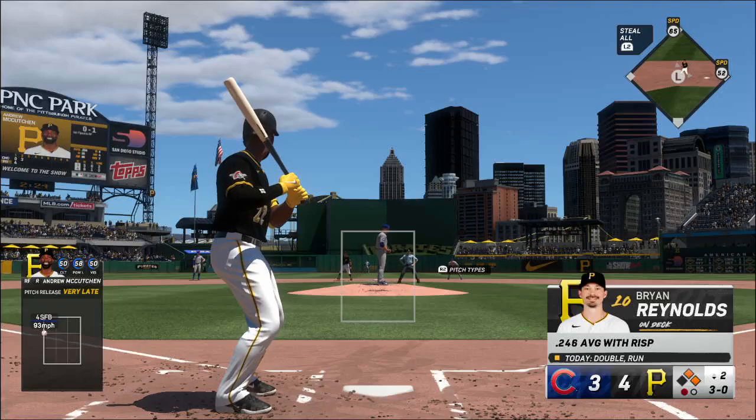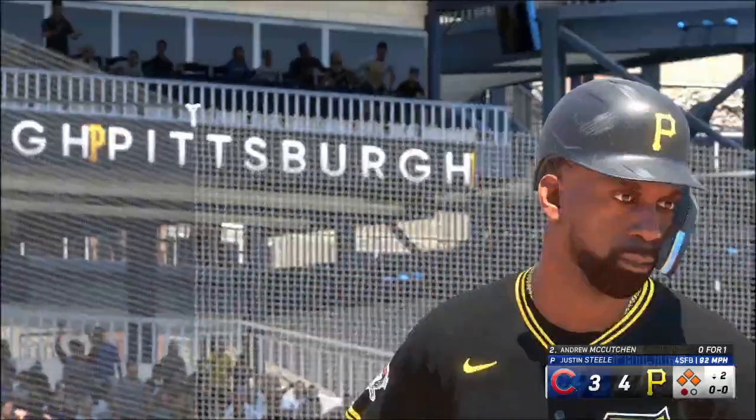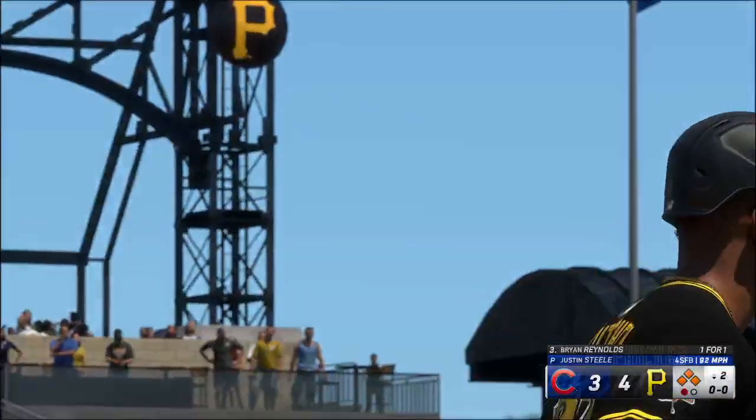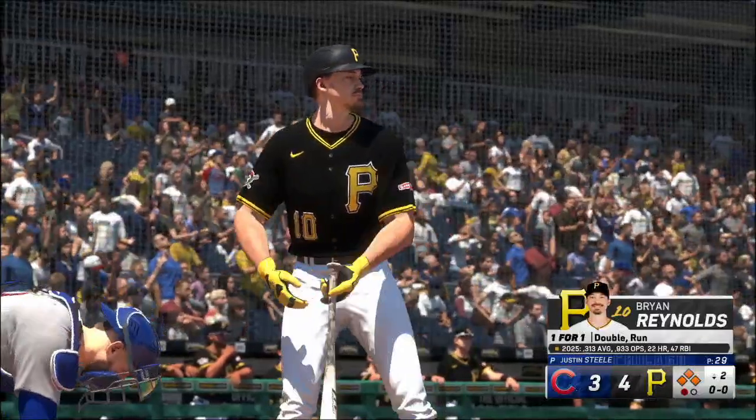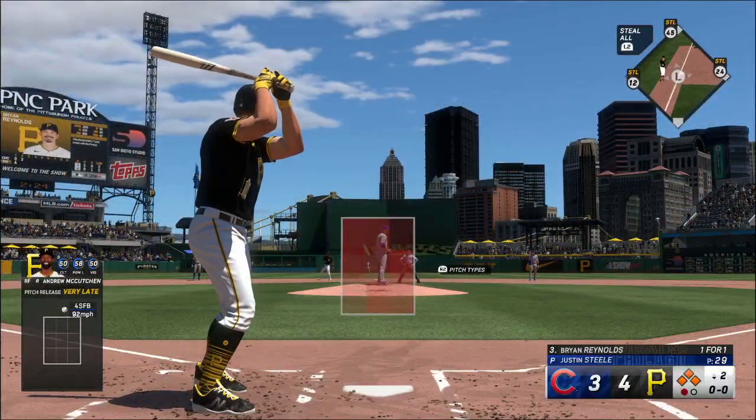That one misses, and that's ball three. And that's ball four. Maybe a little loss of focus on the mound right there. Pretty much gifted first base with a quick free pass. One out, bases loaded. And next is the designated hitter, Brian Reynolds.